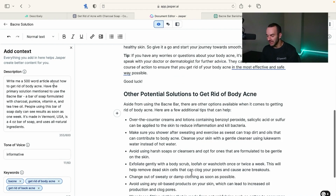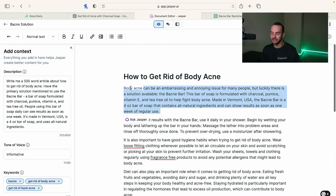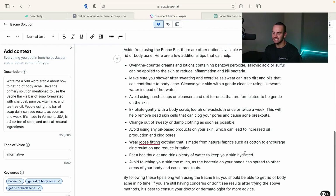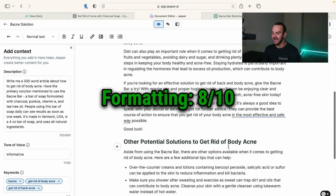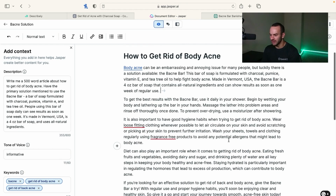I really like all these other benefits that it did. So as far as the intro goes, it's gonna get a 3. As far as the formatting goes, it's gonna get an 8 because it has the H1 and the H2 around the main keyword that I'm trying to optimize around. And the reason why I'm not gonna give it a higher score for the SEO optimized is the other thing that you wanna do is make sure that that keyword is in the first sentence of the article.